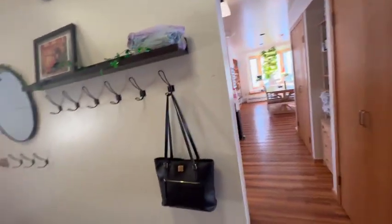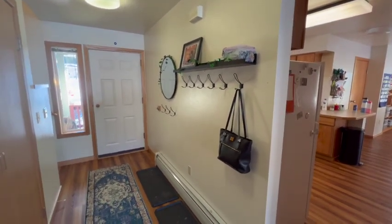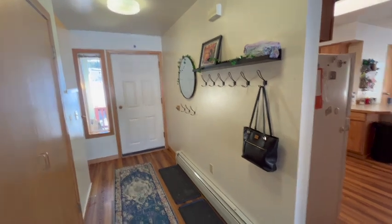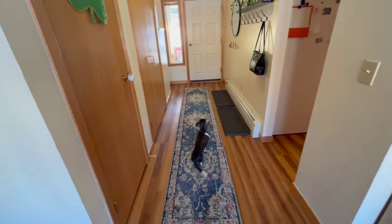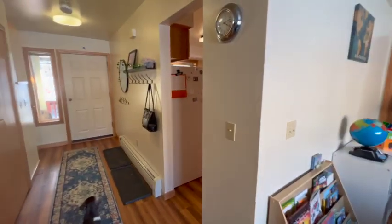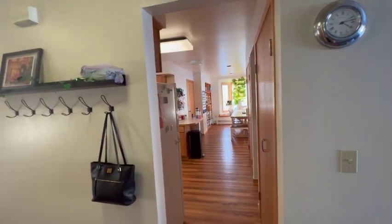I've moved all the jackets and stuff because we actually have friends coming over. So I kind of cleaned it out so that everyone has room for all their stuff. But yeah, so the entry hallway here, pretty long. This is a decent sized runner right here. And then this is going into the kitchen.